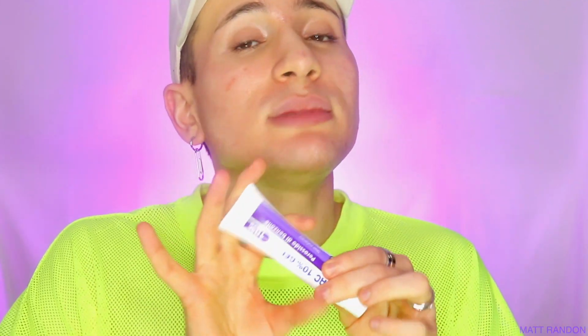Honestly, as I told you, I have been using this for quite a while. However, I have come to appreciate this a little more now. And I would say, like I already said, do not rely solely on benzoyl peroxide, but it could be your best friend alongside retinol and salicylic acid. So yes, I actually do recommend this as a spot treatment if you supplement it with other acne treatment ingredients. Yes, ma'am.